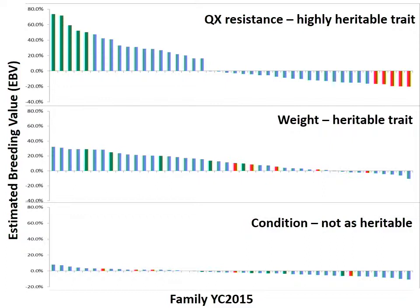This graph here is to show you what kind of data we're getting from this. Now, this is an estimated breeding value graph. So on the y-axis, we can see an estimated breeding value, an EBV. Basically, this is telling us how great these oysters are in terms of certain traits. The top graph is QX disease resistance. So the steeper the gradient is an indication of how heritable these traits are. So QX disease resistance, we've discovered in just a few year classes, is a highly heritable trait.